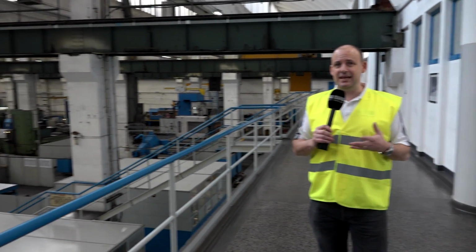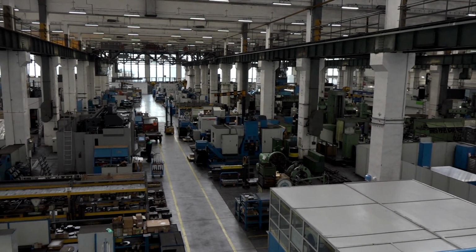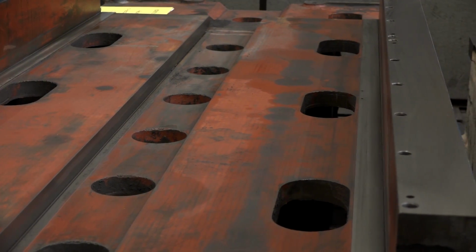So I've now stepped inside the plant here at Toshulin, and as you can see, it's a fairly extensive manufacturing facility within these four walls. What we're going to do is have a very quick overview of what goes on here, and we're going to start at where the castings for the machines come in and where they're machined and ground.